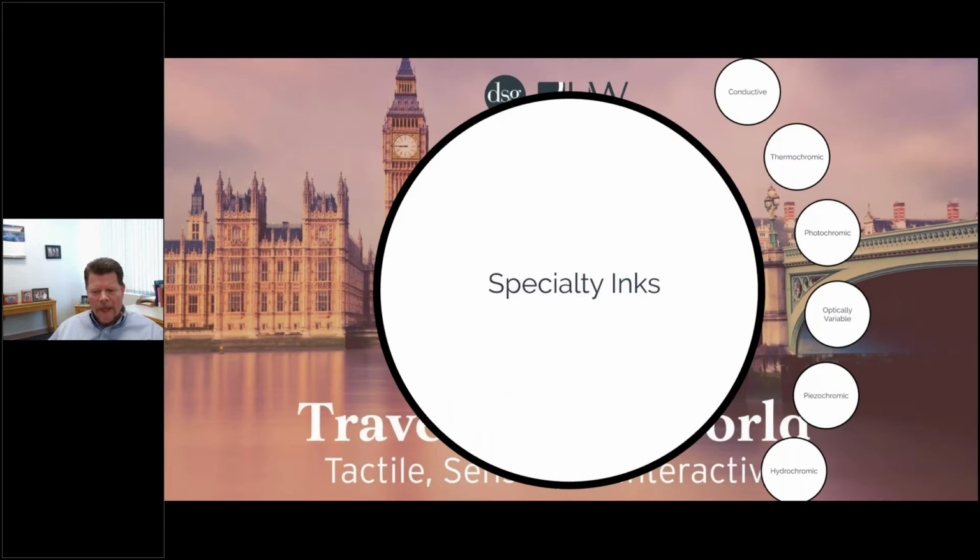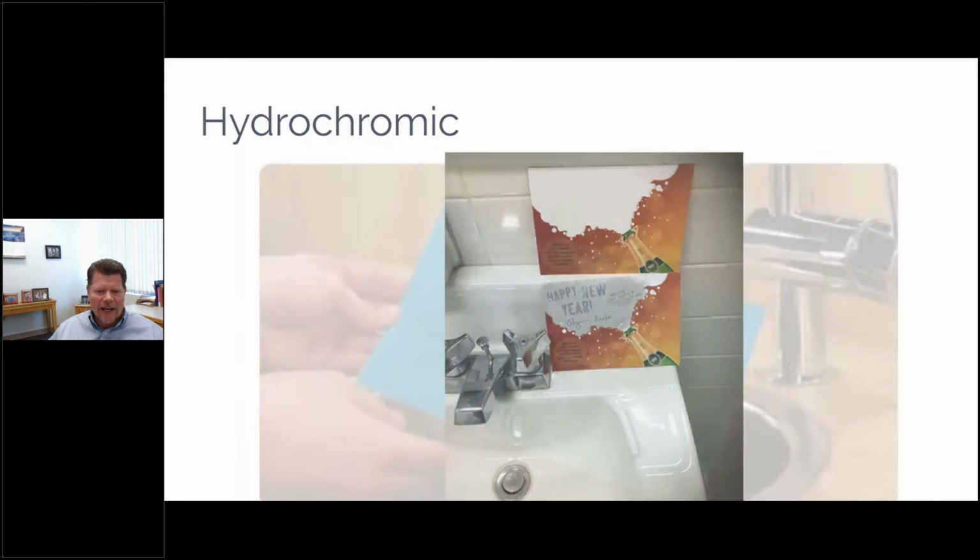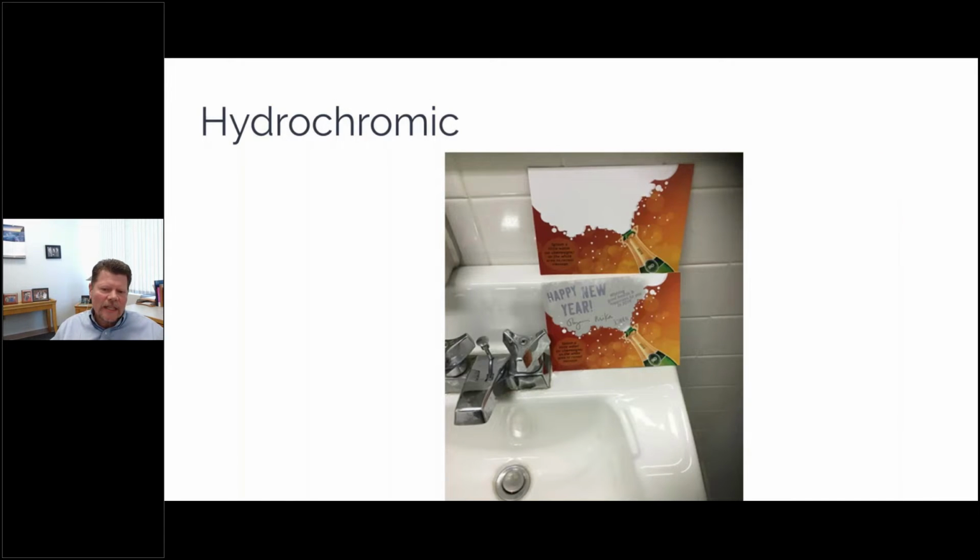So pretty cool stuff. And then one of my personal favorites is hydrochromic, hydro meaning water. This can provide a reveal when water hits the ink. It can cause the top layer of ink to become transparent, or again, it works very similar to thermochromic. You can have it go color A to color B. So hey, if you're in the plumbing business, nothing better than hydrochromic. But even for invites and things like that, this is a Happy New Year card with the idea of a champagne bottle popping, and I suppose you could dump champagne on it to make the message appear, or water, and then you kind of get your full message.